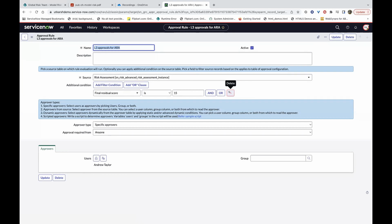So if you see here now, this is 3 levels of approval. Beyond 5, level 2 is your IT risk manager. But if the score goes beyond 15, which is, let's say, the appetite of the organization, it's Andrew Taylor who is going to provide the sign off. And there's just one possibility, right? I'm saying that the residual score is this. It could be other criteria.